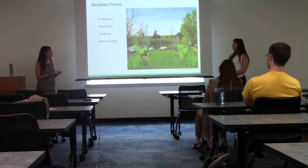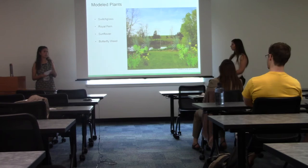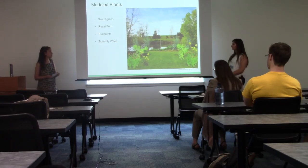And then the woodland sunflower and butterfly weed, they're not only aesthetically pleasing, but they will also help increase biodiversity. And also with the perennial wildflowers, when they regrow after another year, they're going to grow on top of their old roots, so their root depth will just continue to grow more and more. So that's really beneficial as well.